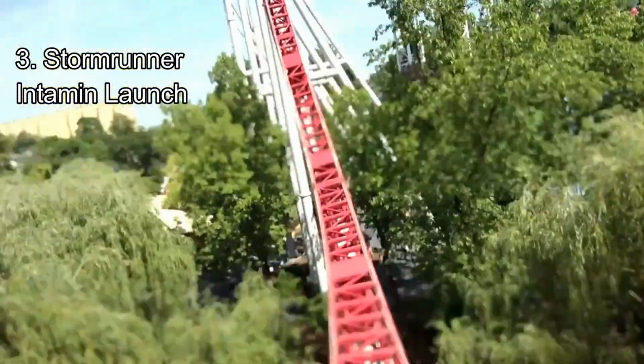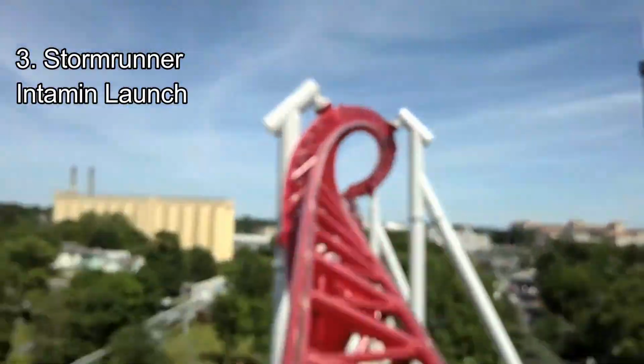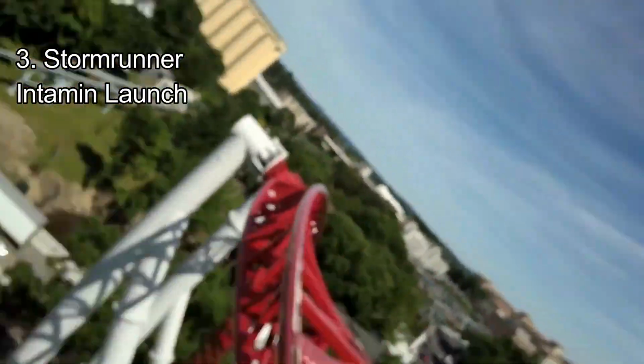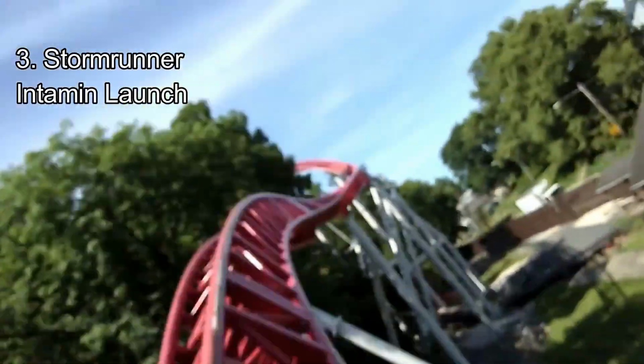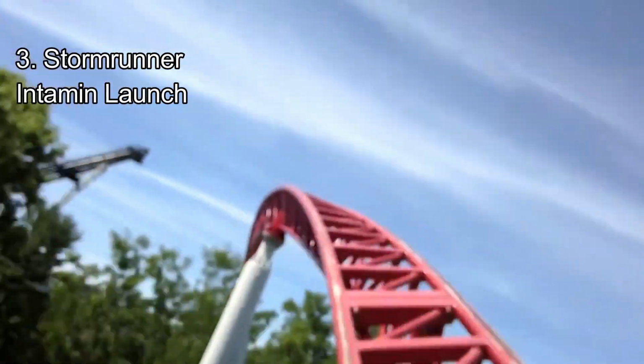Riders dip down into an insane element, a flying snake dive. The train flies through a heartline roll before diving straight down in another inversion. The train rises up into a rapid transition before flying into the brake run. This ride is very, very short, but it provides one of the most intense ride experiences ever.